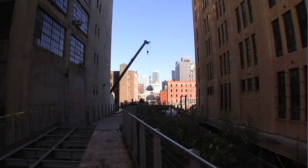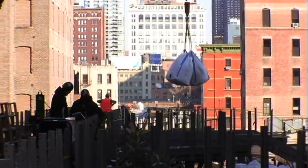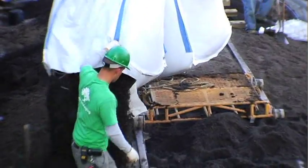It's elevated. There's no other way to get things up here except to bring it up by crane. So soil, as you'll see, is brought up bag by bag. The trees are brought up, especially the larger pieces, the larger specimens, one tree at a time. All of the planks are brought up a pallet at a time. So it's a coordination miracle that we're getting this thing built.